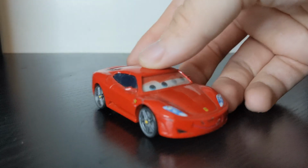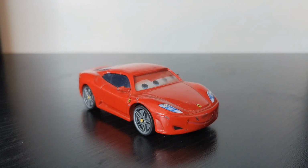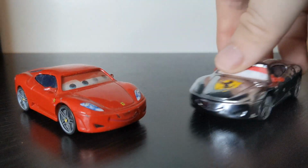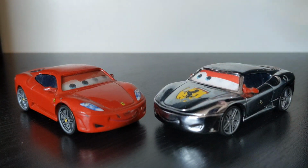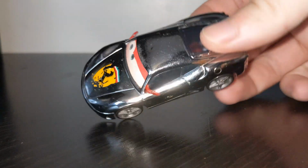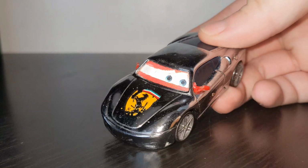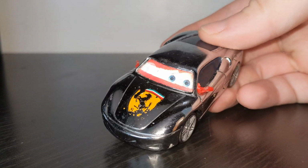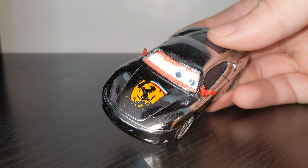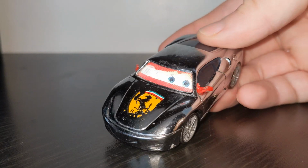But that is not the only thing that's special about this car, because I do have, scooch out the way, a factory custom silver Ferrari. Turn on the torch and get on with this review, and hopefully not reveal my face to you guys. But yeah, here he is, again, a normal Ferrari logo. I'm not exactly sure if that's supposed to be on there, but it is, so I'm leaving it on there for now until I get more information.